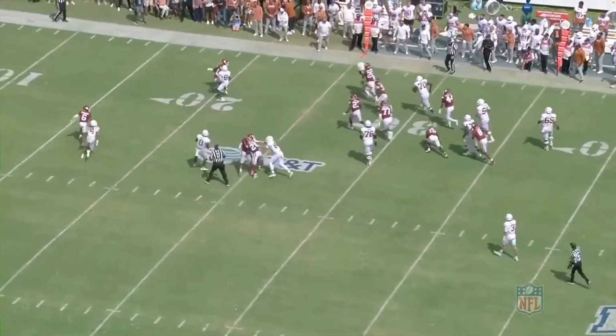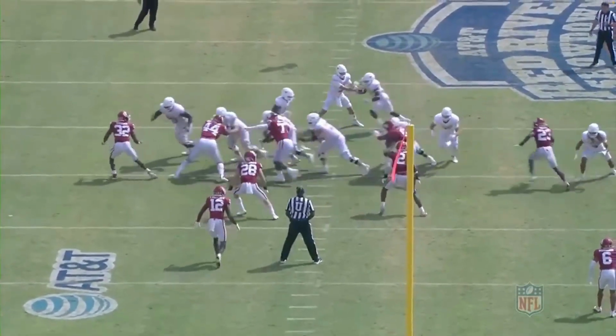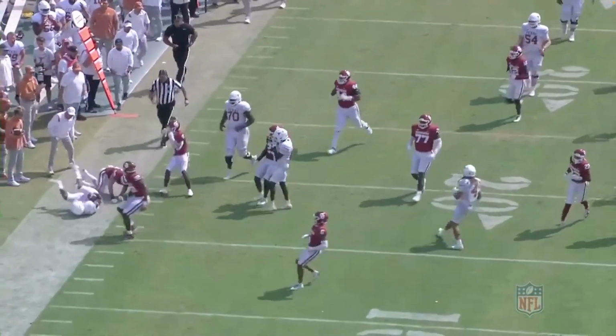Take the handoff here. You're going to see him break 1 tackle. You're going to see the contact balance right here to finish that 2nd tackle. Show a little bit of instincts to ward off, and then the finish, the physicality. That's what we really like about this football player.